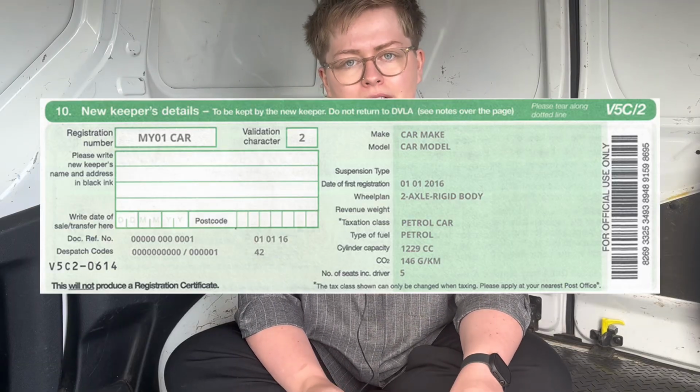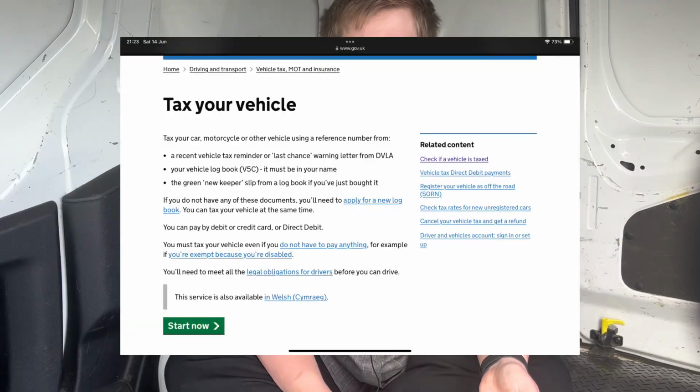The important thing you need as the new owner of the vehicle is the V5 slip that says that you are the new vehicle owner. You need to tax the vehicle because unfortunately you can't transfer that over from a previous owner. You can do that on your phone. It takes 5 minutes. I'll put the website down below.